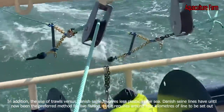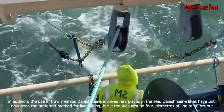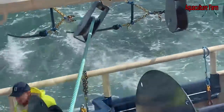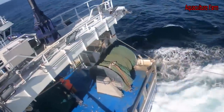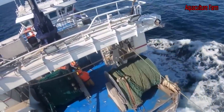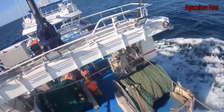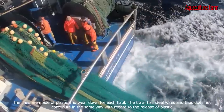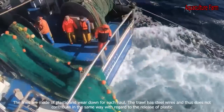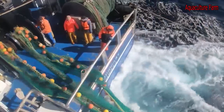Danish seine lines have until now been the preferred method for live fishing, but it requires around 4 kilometers of line to be set out. The lines are made of plastic and wear down for each haul. The trawl has steel wires and thus does not contribute in the same way with regard to the release of plastic.